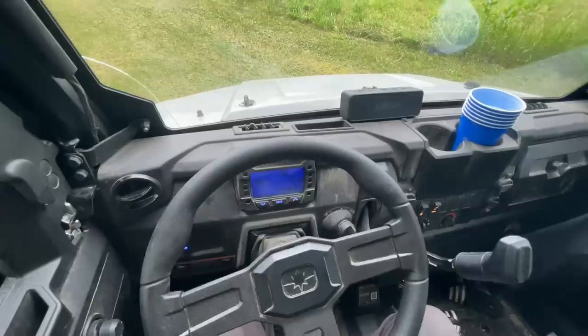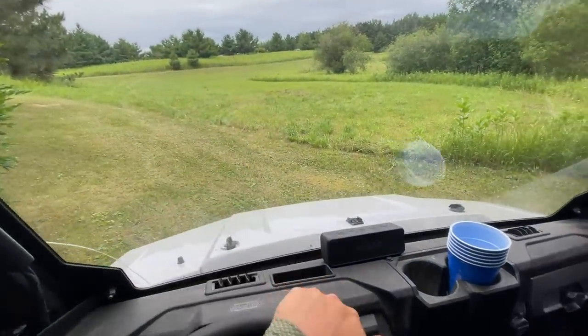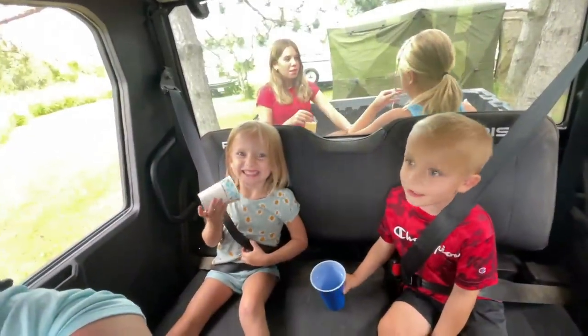All right, we're heading out on an adventure. We're just gonna roll through some fields, just down this gravel driveway here. We're loaded up with the Funyun twins. And what did we find earlier today? Some wild raspberries on the side of the road. So we're gonna go pick some raspberries, maybe for some ice cream later.